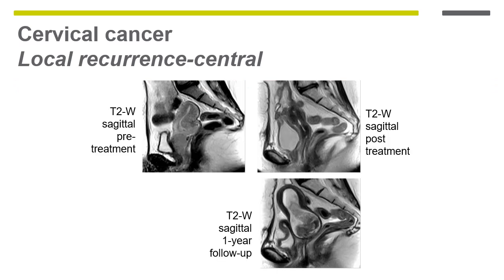But not everything that you see as a mass is necessarily recurrence. This young lady had an anterior cervical tumor treated with chemoradiotherapy. This is her immediate post-treatment scan. A year later, she had this large mass in the cervix. It's largely hemorrhagic and represents secretions and hemorrhage from accumulation within the uterine body due to cervical stenosis. This was curetted and she remained well.